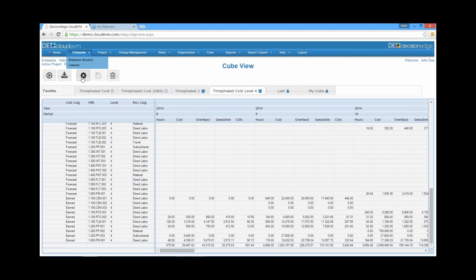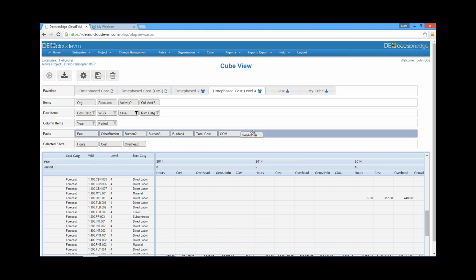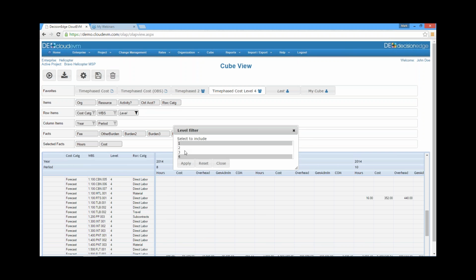The beauty of the Datacube is I can actually go configure this. So I want to look at just my hours and my costs. So I'm going to take my indirects away and just put them up here. And then I'm going to filter on, let's get rid of this resource category as well. And let's just look at the top level of the project.